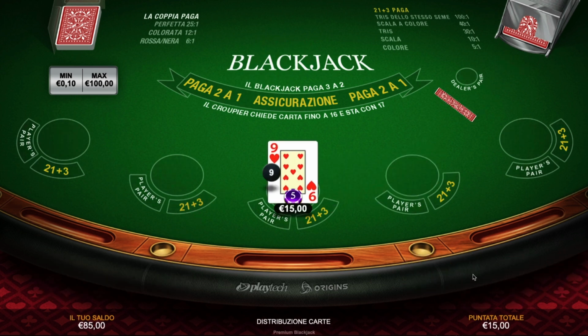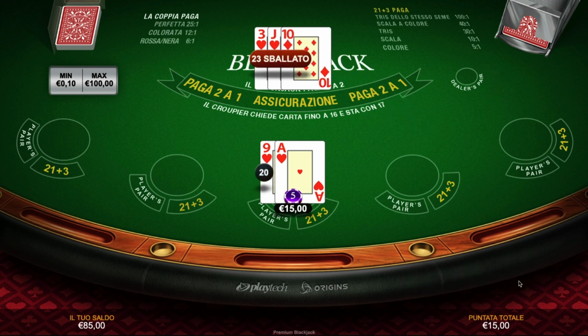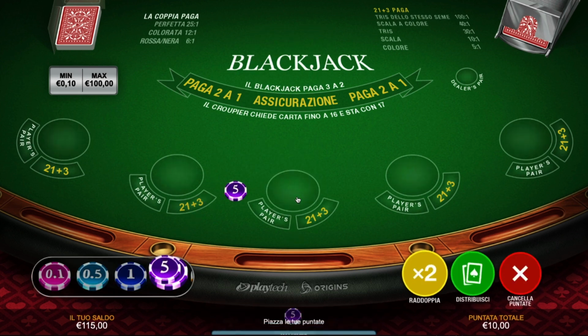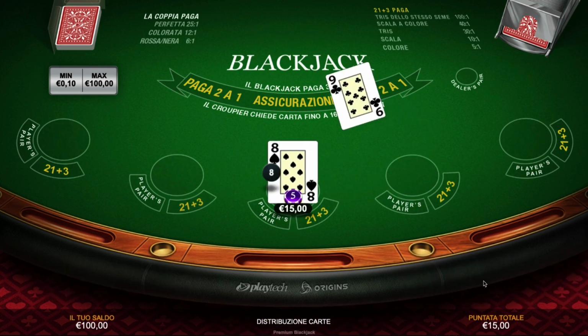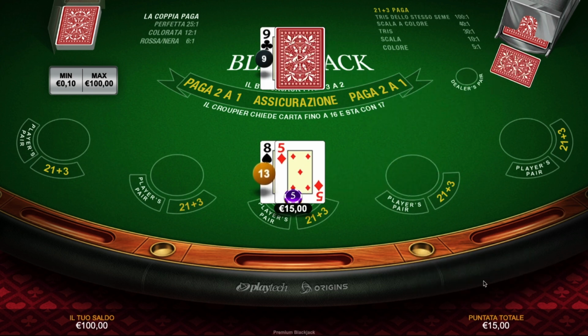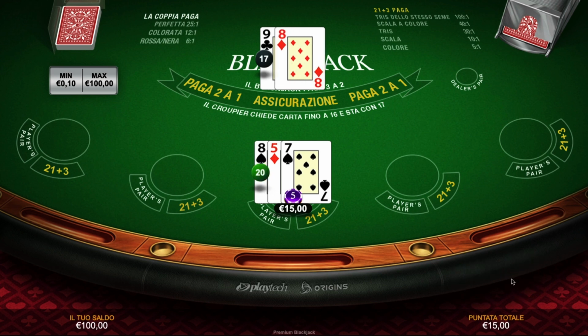Another 15 euros. We won't give up. A nice 20. We stand. We actually had great cards, but just a very lucky dealer. Oh, this time we won. Good. Another 15 euros. With our 13 and the dealer's 9, we hit. And with 20, we stand. Oh, finally winning a bit.